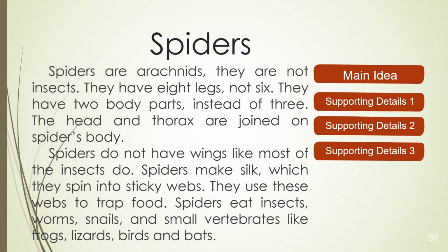Now let's have practice number 2. I'm going to read the passage and complete the web below by writing the main idea and supporting details. Spiders. Spiders are arachnids. They are not insects. They have eight legs, not 6. They have 2 body parts instead of 3. The head and the thorax are joined on the spider's body.